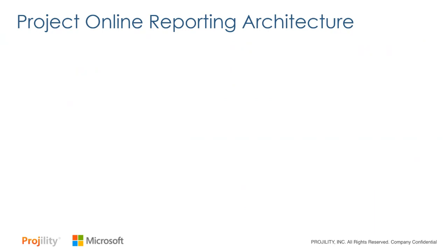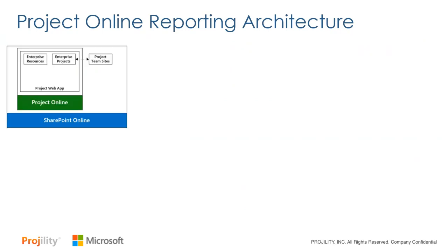So, from a reporting architecture, what does this look like? We get a lot of questions. What should we be doing? Can we just light it up and start using it? It all begins with a good structure in your Project Online solution, and understanding what data you're going to put in there from a project, resource, work, and collaboration perspective.